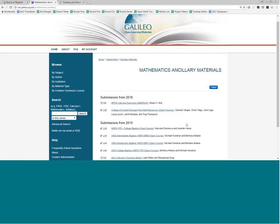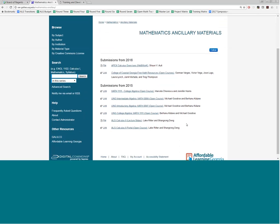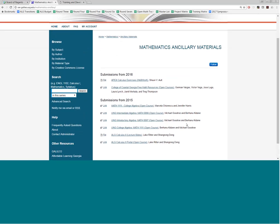So in here we have stuff by year. These are just lists of ancillary materials, and some of these are links and some of these are files. Because ancillary materials is the collection, we usually put the format on the end of the title so that when you're seeing it in this list, you know exactly what it is.